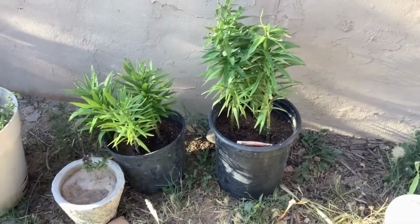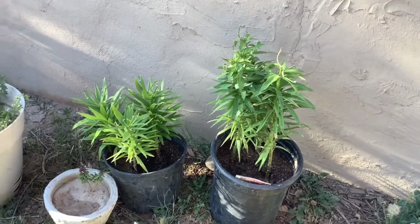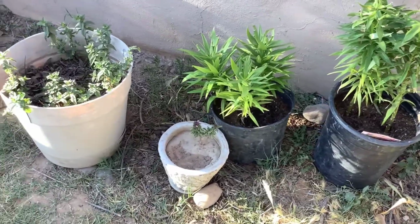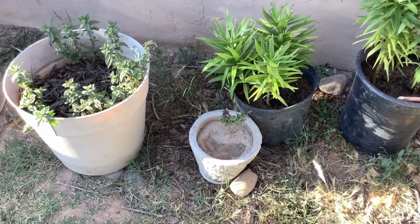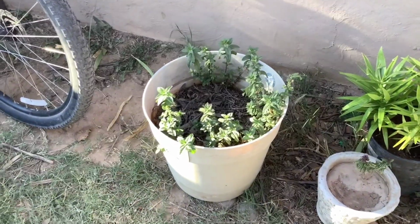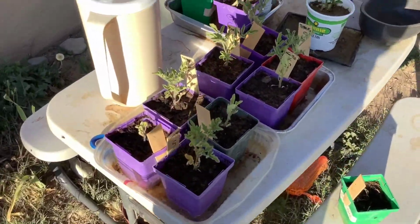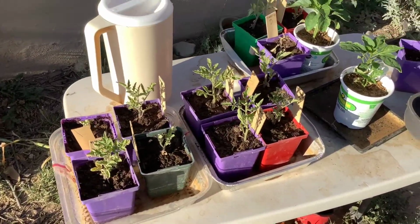But here are the lilies. They are done flowering for the season. And, well, at least I think so. But they have been transplanted into larger pots. Then we have the basil, which is looking better than it was 2 weeks ago. And then we have our mint. But now I've shown you all there is to see here. Well, as far as plants go, let's check out the garden.